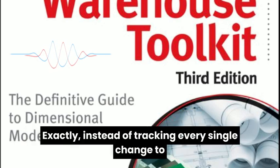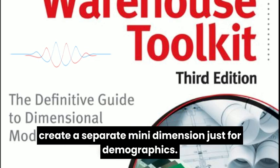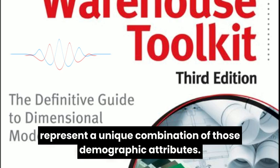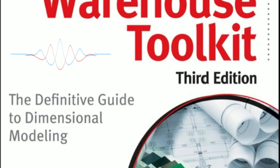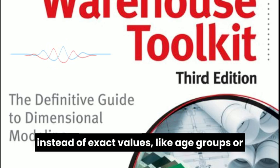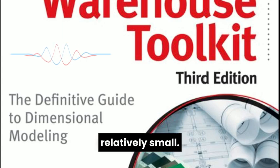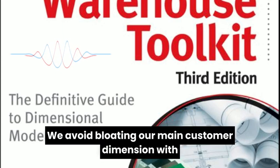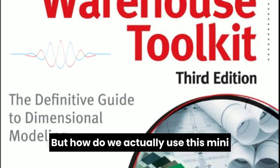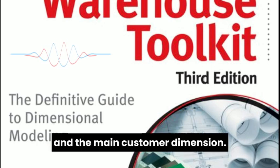Exactly. Instead of tracking every single change to those attributes in the main customer dimension, we create a separate mini dimension just for demographics. So each row in this mini dimension would represent a unique combination of those demographic attributes. Pretty much, yeah. And because we're dealing with ranges or categories instead of exact values, like age groups or income brackets, the number of possible combinations stays relatively small. Ah, that's clever. We avoid bloating our main customer dimension with tons of extra rows for every minor demographic change. But how do we actually use this mini dimension in practice? We connect it to both the fact table and the main customer dimension.